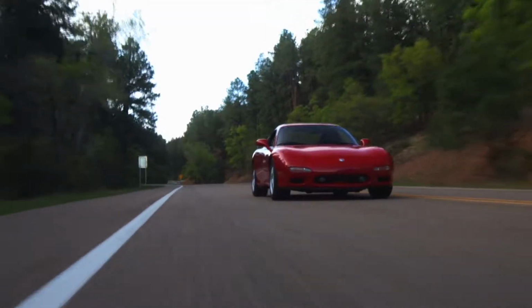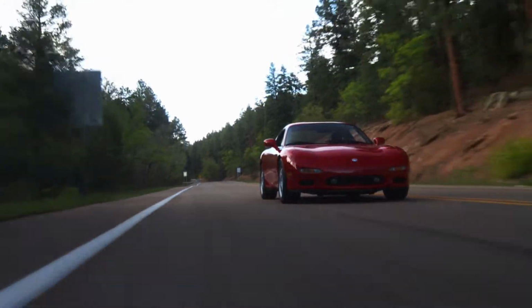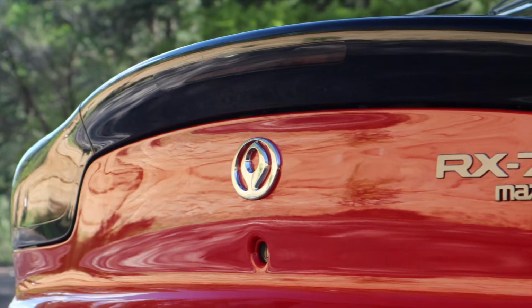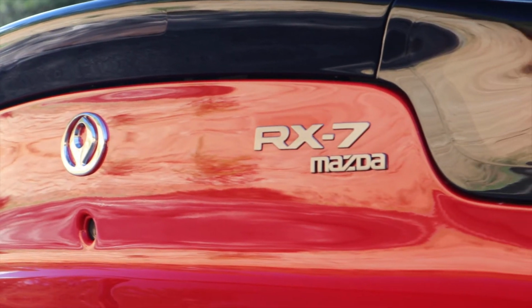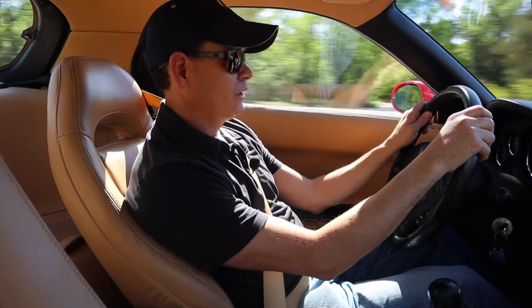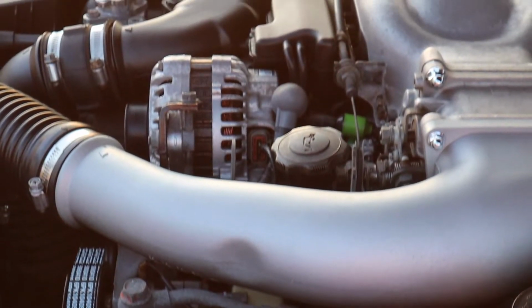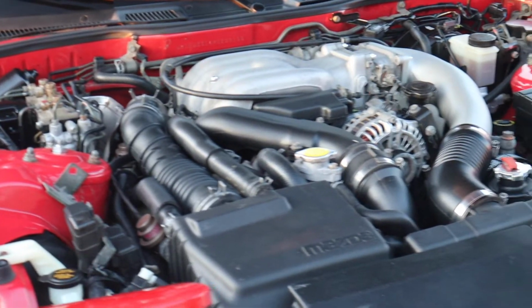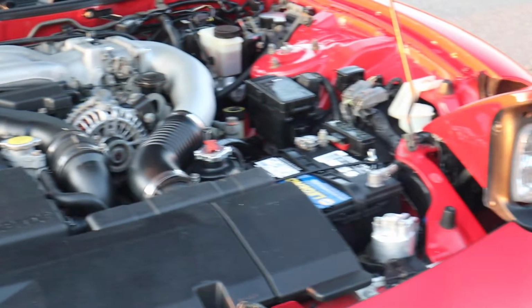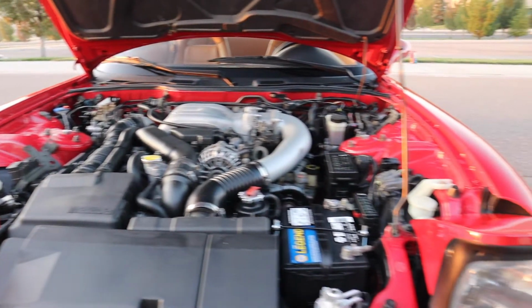Again, the shifter adds to the general feel of this being a really well resolved driver's car. So the RX-7's main claim to fame is the engine under the hood, and it's a Wankel rotary engine. All the FD RX-7s came with what's called the 13B rotary motor, and so it's basically a 1.3 liter rotary engine. It was designed by a German engineer named Felix Wankel, and Mazda bought the rights to it. It's just a very unique motor, and it gives the RX-7 a lot of its character as well. It's a really revvy engine.